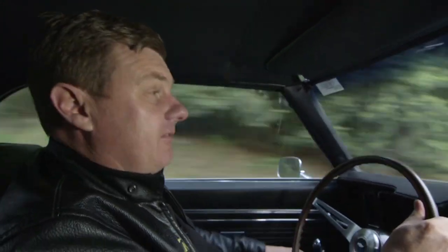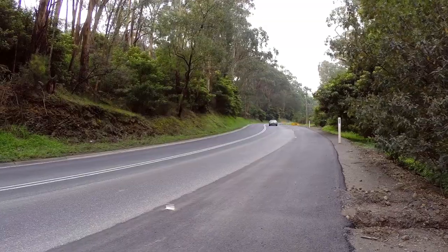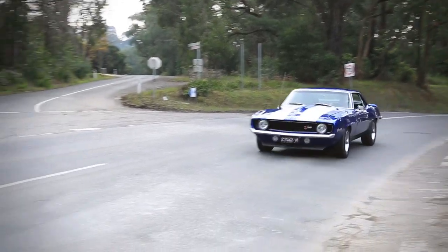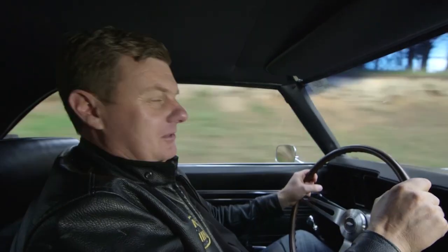It's an LS7 454 factory high performance engine. These engines actually have a label on the rocker cover saying, for off-highway application only. Not to be used on public roads. Yeah, right.